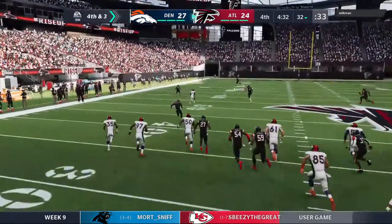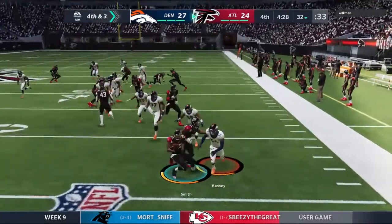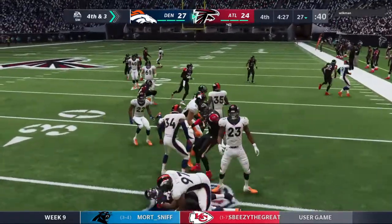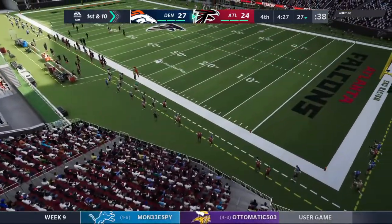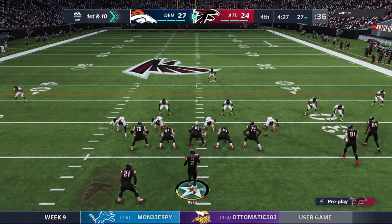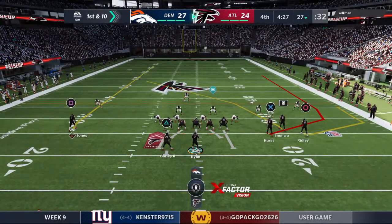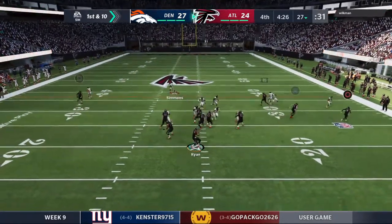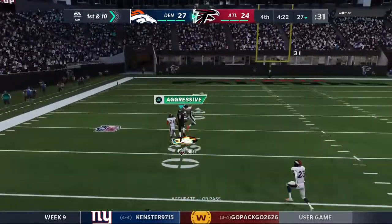And here now the punter, Martin, booming this one away. This will be a 41-yard punt, 3 on the return. And the Falcons will be taking over 1st and 10. About set to begin their next drive, the Falcons offense at the line. And you sense the tide turning. They scored, then their defense forced the punt, and now a chance to ultimately take the lead here late.